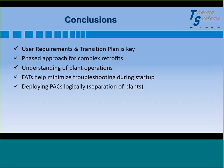Definitely put a lot of time into thinking about the transition plan, identifying all the risk areas, and coming up with the risk mitigation plans and disaster recovery plans as you're replacing the critical control system. And it was key to really meet with all the plant operators, see what's important to them. What do they want to see out of the system? What are their concerns?